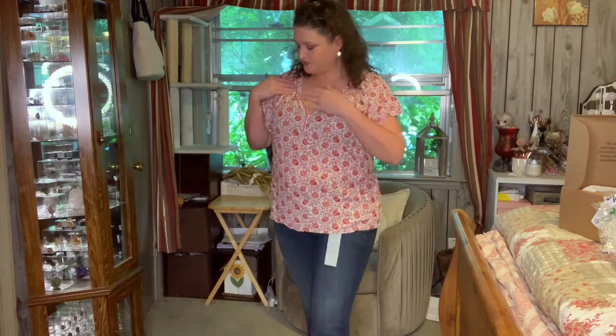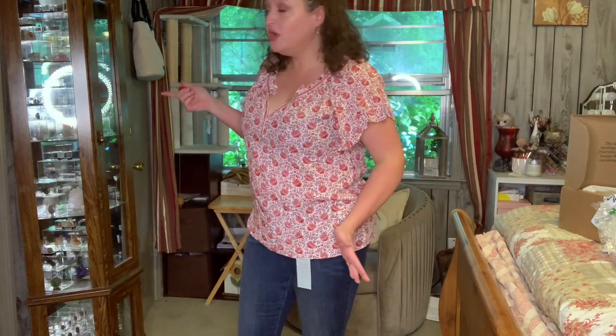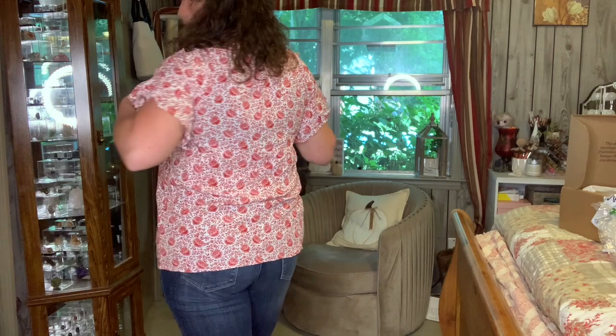What do y'all think about the top? I'm surprised you can't see the black bra through it more. Maybe you can on camera, but you sure can't in my house.